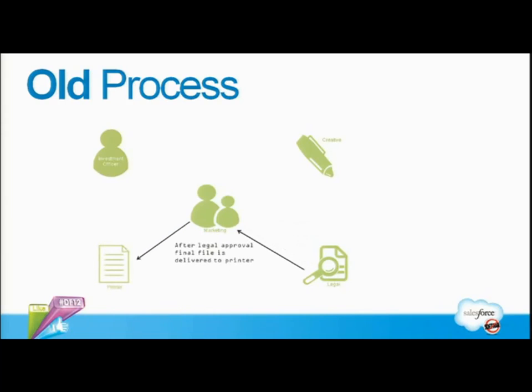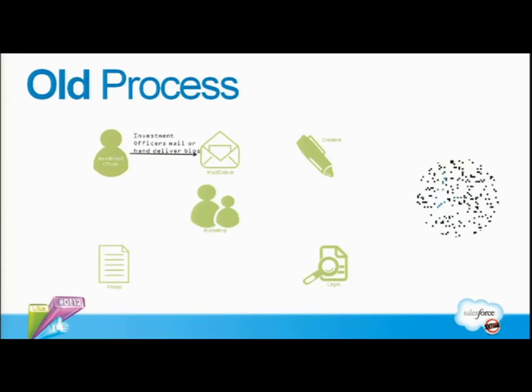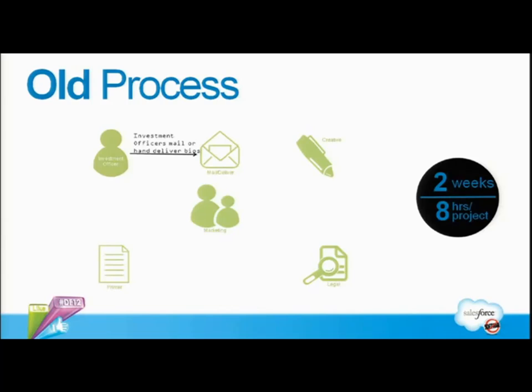Then the bio sheet would get sent to legal for them to approve. Then after legal approves, the final file then would go to the printer. The printed bios would then go to the investment officers, and then finally the investment officer would either hand deliver or mail that bio sheet. So, a lot, many steps, in fact, too many. Here's the process that we go through today. The investment officer decides that they are in need of a bio sheet.